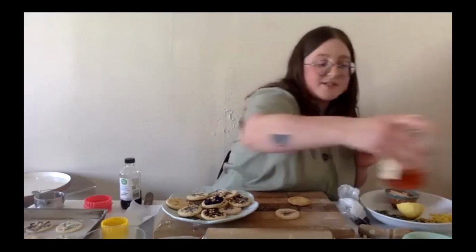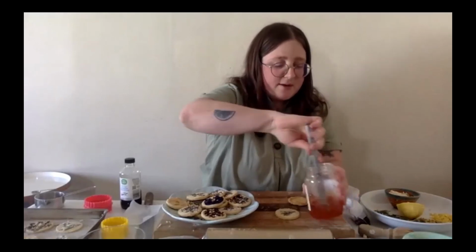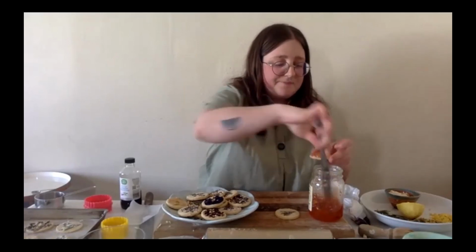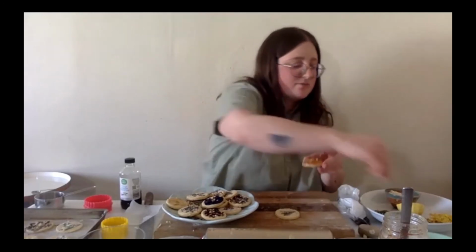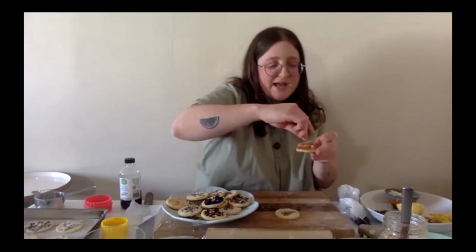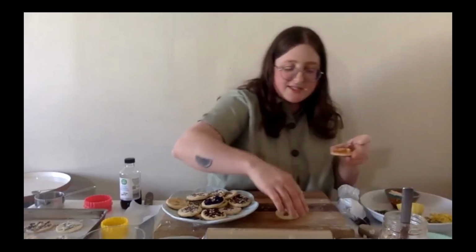And simply what I'm going to do is take some apricot preserves that I have and spread them on the bottom cookie. This is going to add a little bit of sweetness to it. And then in addition to that, I'm going to sprinkle some crushed pistachios on top to give it that nice umami flavor. Also, I'm just going to add a tiny, tiny touch of sea salt to give it a little extra saltiness.